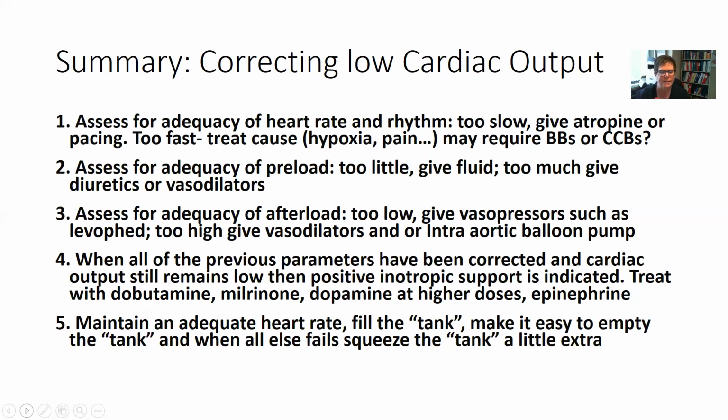So bottom line is, make sure you have an adequate heart rate. Fill the tank. Make it easy to empty the tank, the tank being the heart. So fill it, making sure you have preload. Make it easy for the tank to empty, meaning you have an adequate blood pressure, but not too high or too low. And then when all else fails, you need a positive inotrope to squeeze the heart a little extra. So that is basically a summary of preload, afterload, contractility as it relates to the pharmacology of the drugs that we use.